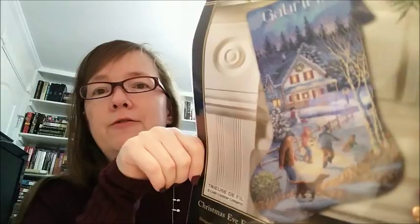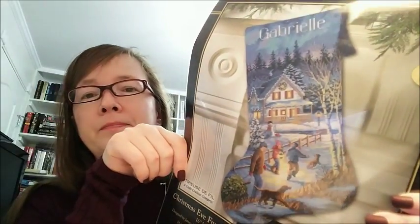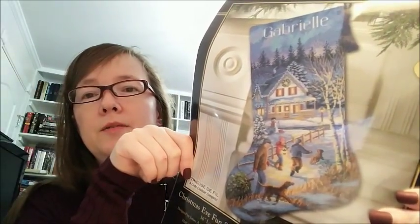And the next one to show you is Christmas Eve Fun, the stocking I'm making for my dad, which some people on Instagram, if you want to check that out, that's Tina Stitches 74 on Instagram. And somebody thought I had it finished, but no, sadly it was not. This is Christmas Eve Fun, Dimensions Gold. And like I said, I'm doing this one for my dad.